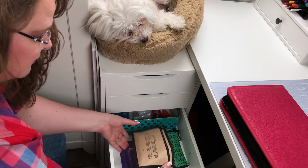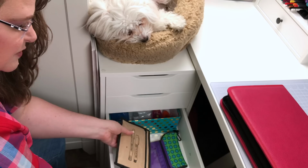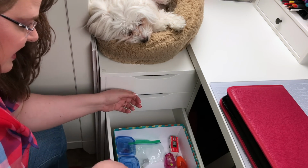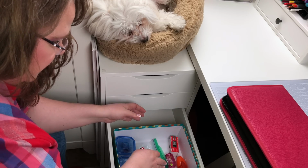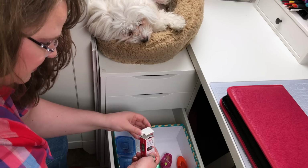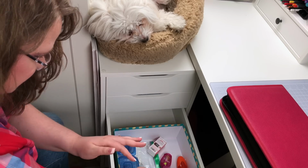And then I've got a few extra cases down here that I can fill up with supplies for specific drawing projects or coloring projects. And then back here is where I drop various pencil sharpeners that I'm either testing or that have broken or that I need from time to time that still work good. So this is kind of a pencil sharpener box.